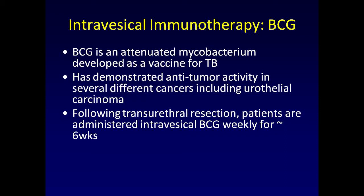So if we grow it in a petri dish, we can inhibit progression or tumor growth, and then if we put it into a preclinical animal, we can also inhibit its growth using this type of immunotherapy. And once again, we typically start this 4 to 6 weeks after your TURBT.